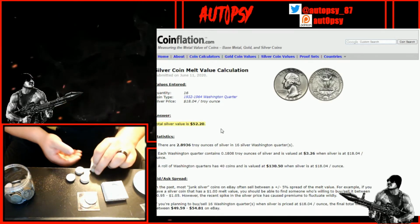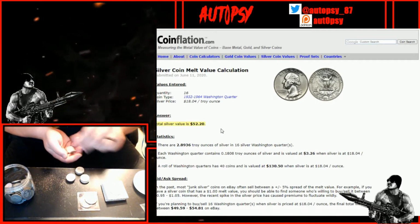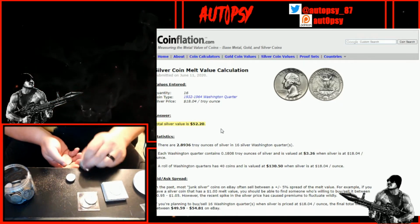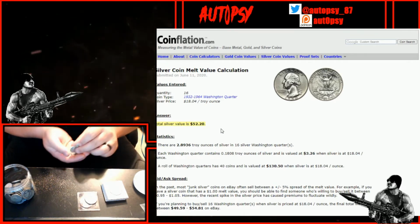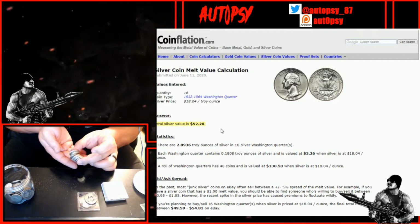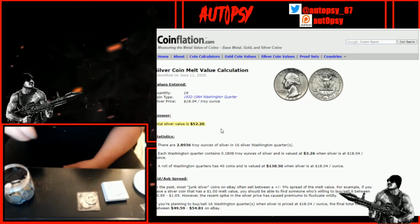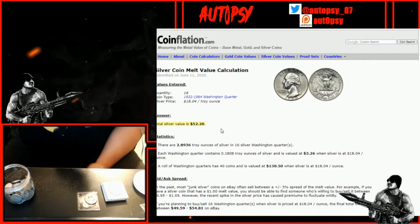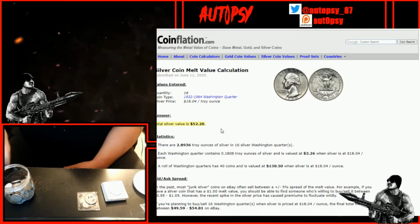And the total silver melt value is $52.20. So for these 16 quarters that I got here, there is a $52.20 melt value of silver, because of course these are 90% silver. So $52. And keep in mind it was 100 face that I paid for this. So that's the quarters out of the way.